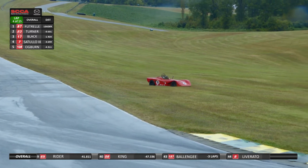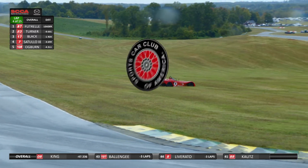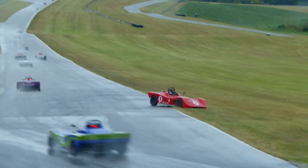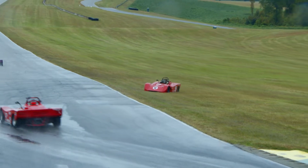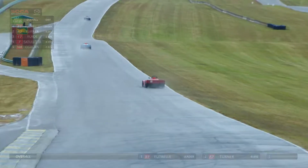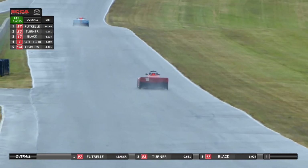That's John Doyle, number 18 out of the New York region. He spun coming right off of the oak tree bend, just got on the throttle a little too soon. So much power in these cars. Yep, a little bit of shiny pavement there, I think, may have led to his spin.